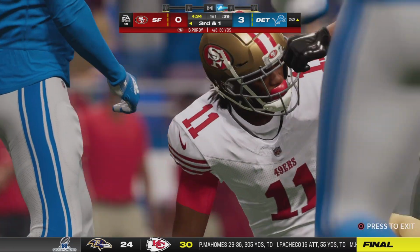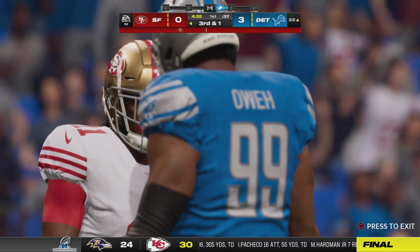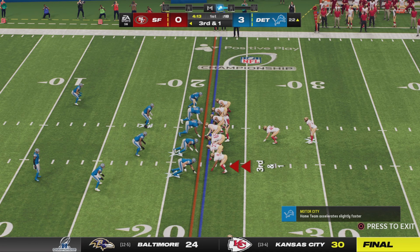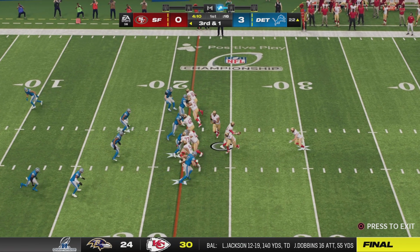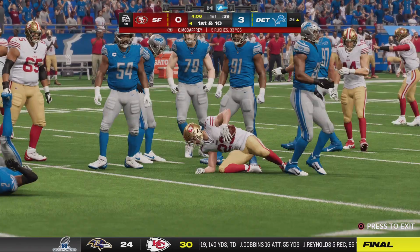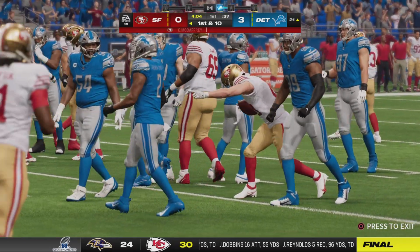Purdy's throw complete here to Ayuk. 9 yards, not quite enough, and they'll be left now with 3rd and 1. So they just need 1 yard here to pick up the first down. Back to the ground attack here. It's McCaffrey. And he will have a first down at about the 21-yard line.